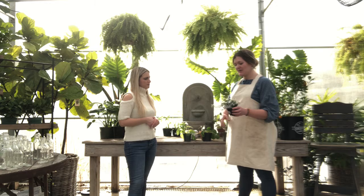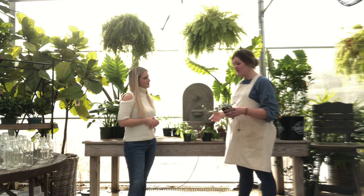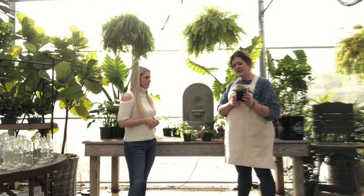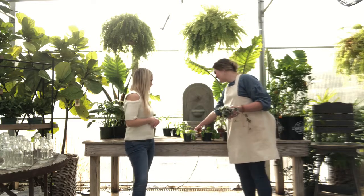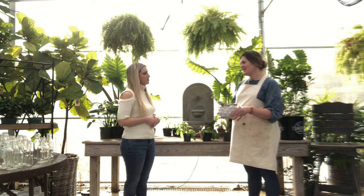I think that's a big mistake people make, is they get it home, shove it in a pot, and then it dies because it doesn't have a chance to acclimate to the environment. Sure. So I recommend leaving it in the little plastic pot, which isn't pretty, but if you have a planter, you could simply stick it in that until you're ready to actually plant it into something.